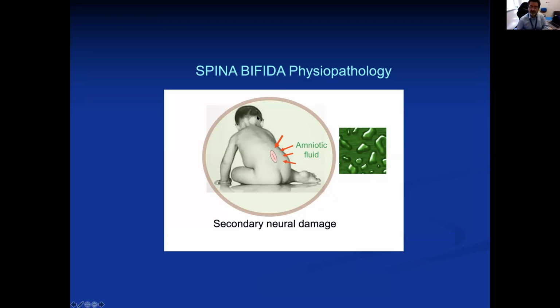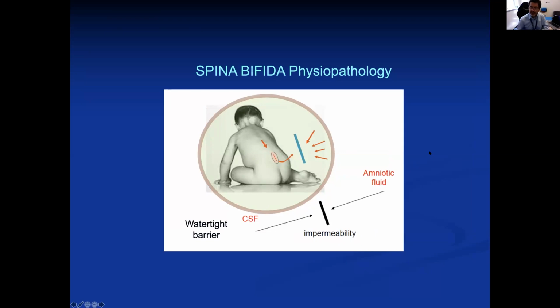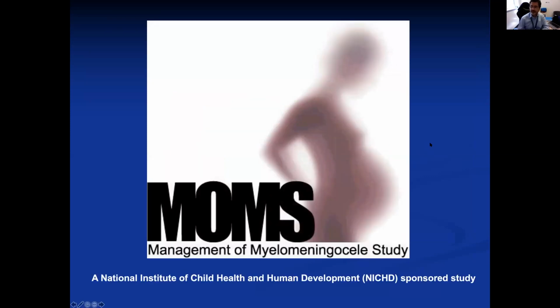So it's direct damage of this fluid. The other problem is we have leakage from the brain, okay? All the CSF is going out. That produced the Chiari malformation, herniation of the cerebellum, and finally, obstruction and hydrocephalus. So it makes sense that as early as possible, we put a barrier here, like a watertight barrier, so we can avoid the problem of the two fluids. And that's the rationale of open fetal surgery.